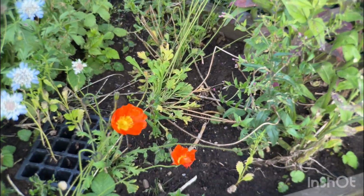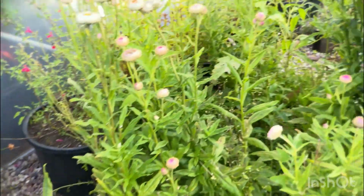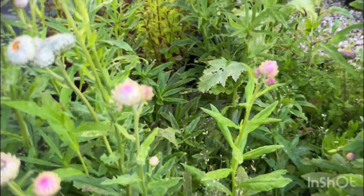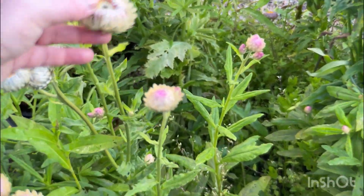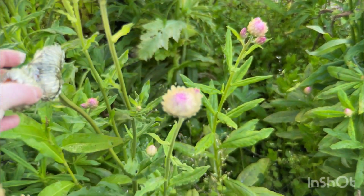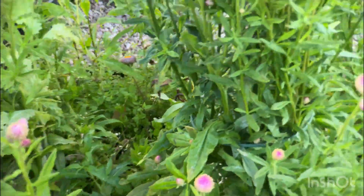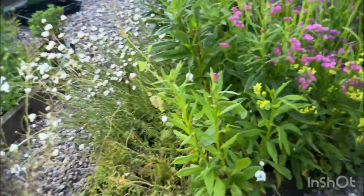And my trial patch of Icelandic poppies looking amazing. More straw flowers, as you can see. I cut a load for drying the other day, but a lot of these now are going to want deadheading, because this really wet weather, they've gone really black and started to rot. So I'm going to cut these back. They will come again, so don't worry about it.